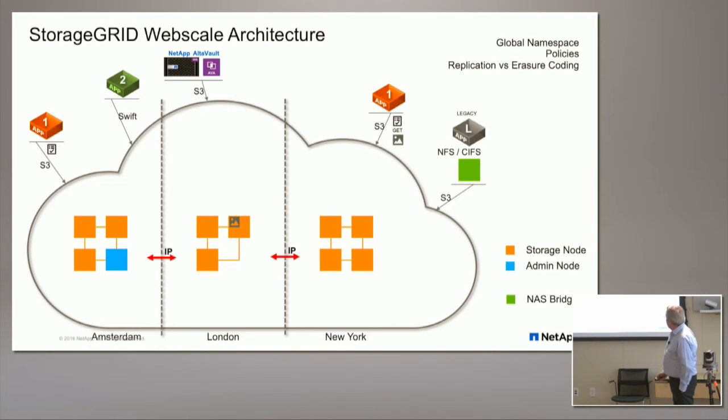All right. So replication versus erasure coding. The 2 basic durability choices that you can choose. Replication's pretty obvious, right? I can choose to put copies anywhere I want. The way we determine where something lands is we create these logical pools of those storage nodes.